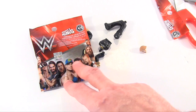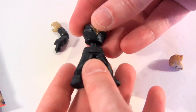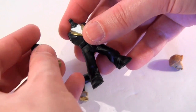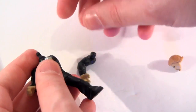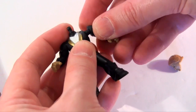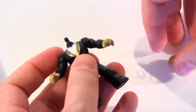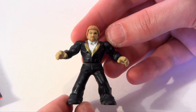And please, Lady Luck, smile down upon me, and yes! Money, money, money, money, money. Making his spring residence in Cocoa Beach, Florida, it's Ted DiBiase, the $1 Million Man. Didn't realise these were going to be requiring assembly, but let's get his arms totally plugged in, and finally let's cap him off by placing Ted's head on there.